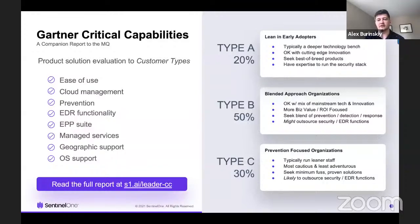Back to when we were exploring what EDR tools to look into, SentinelOne was that cutting edge innovation for us. I don't know that we ever fully hit type C at any point since I've been there, but I'm sure at some point or another it was a type C. So I think over time organizations change and adapt, and right now, at the very least, we're just right there between B and A.